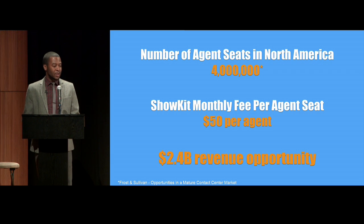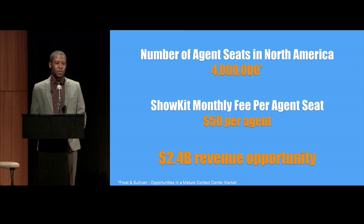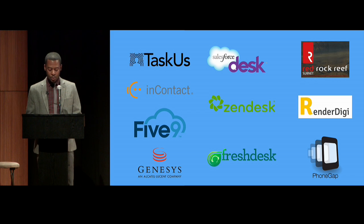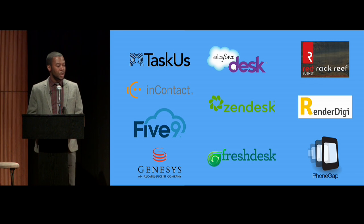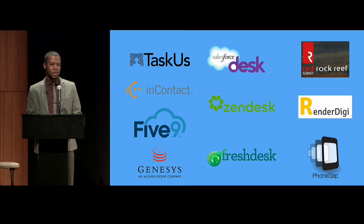So here's our business model. We charge a flat monthly fee for each agency in your call center. And with 4 million agencies in North America, that's a $2.4 billion revenue opportunity. Since our launch, we've been working with several companies ranging from startups to enterprises, and we've done about $500,000 in sales. We're also working on some partnerships and integrations with cloud platforms, app development studios, and outsourced call centers, so we can provide our product to a wider range of customers.